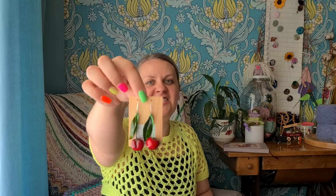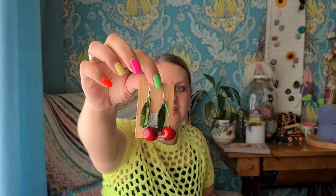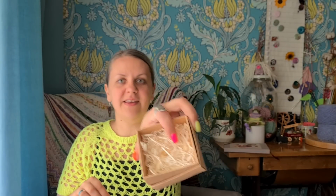One is not surprised, it's a pair of earrings. She was somewhere at the craft market and she saw these and she picked them for me. I think they are probably polymer clay, I think. They are cherries. Look at that. Look how realistic they are. They are fantastic. And I like that they came on this little piece of wood and they are packed beautifully in a cardboard box with a bit of, I don't know, is that paper? Is that the wood chip? I don't know, something. And these are lovely.